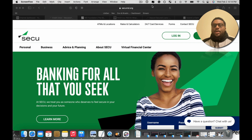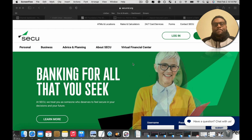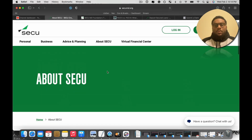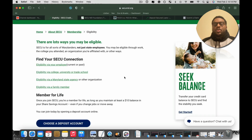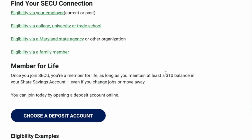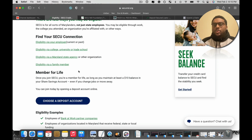So last week I spent quite a bit of time trying to go into their website, and I'm actually going to do this in real time so you can see. If you scroll all the way to the bottom and you click on About SECU, you see membership here. We click on that. Eligibility, we click on that. And then on this page, you can see all the ways that you can qualify for this credit union. But you don't see on the webpage, and I think they actually changed this, previously, you would have a direct link to click on, send over your donation, and then you would be good to go. But I wasn't able to get the link to donate until I joined the virtual appointment.